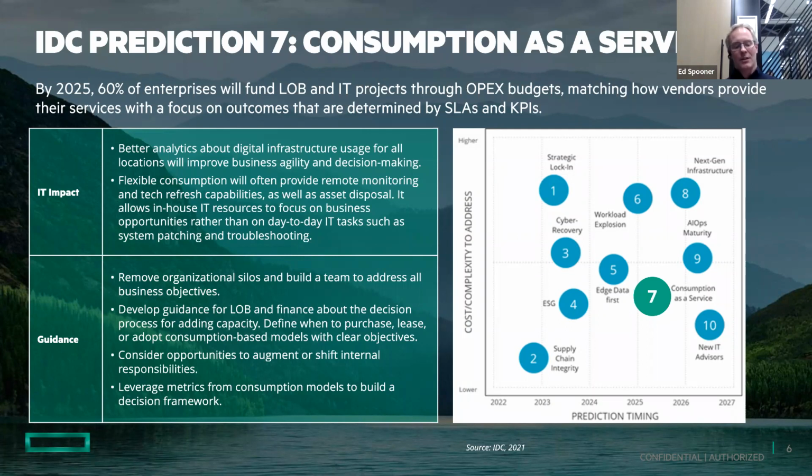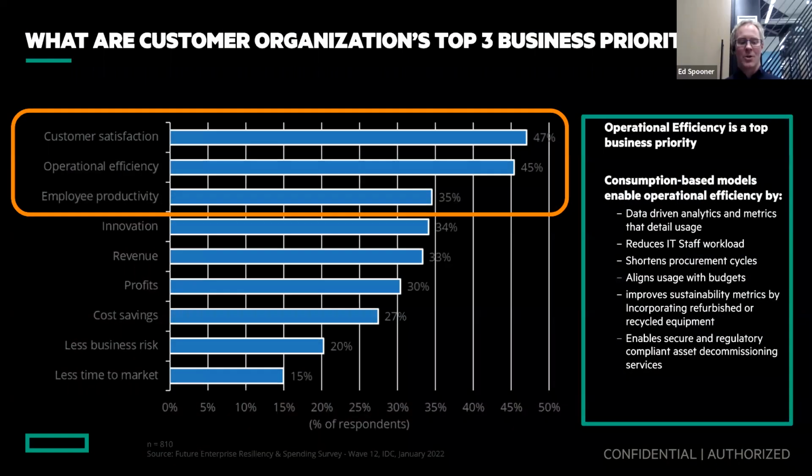Far greater visibility of the usage of the environment, the ability to directly align infrastructure costs with business outcomes. It offers greater efficiency and cost control, eliminates over-provisioning, and enables the customer to access the latest technology by removing that burden on CapEx. And this in itself drives IT efficiency and greater productivity. The result is greater agility, faster time to market, less risk, and better control, which feeds directly into the top business priorities for most organizations: to achieve greater operational efficiency, do more with less, and greater employee productivity, more time to innovate.